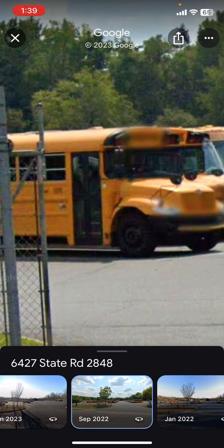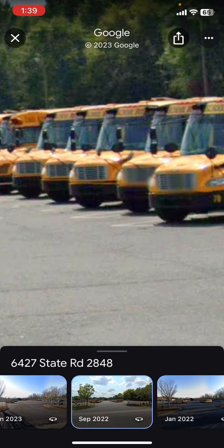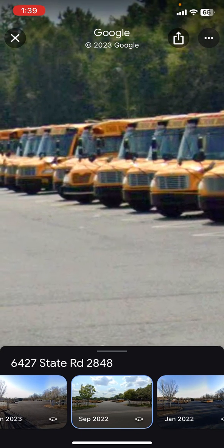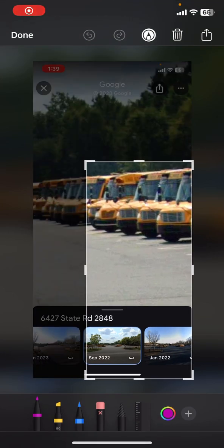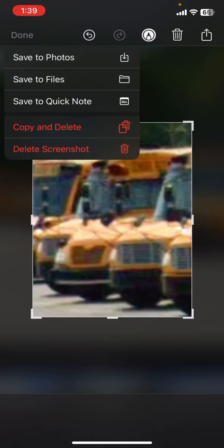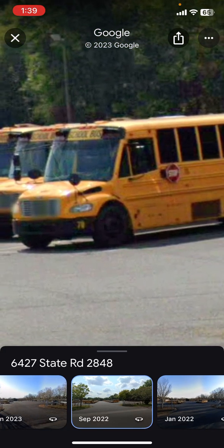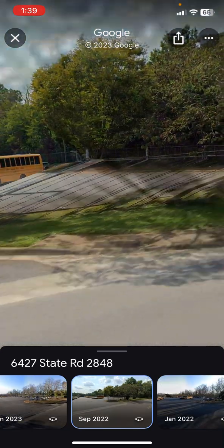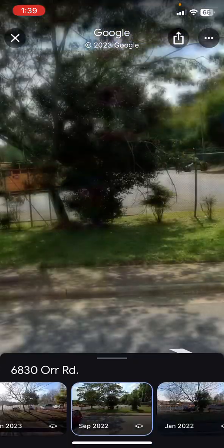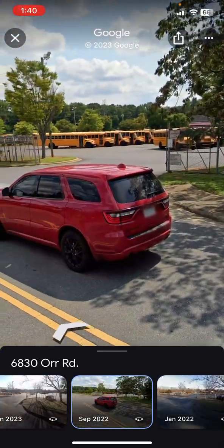Here we have a 2011 ICCE 300 with a Max Force DT. And there's an F65 with TUD open. And a 2015 Bluebird Vision missing a logo. Screenshotted that because I thought it was interesting. But we also got bus 78 or 79. It's a C2.